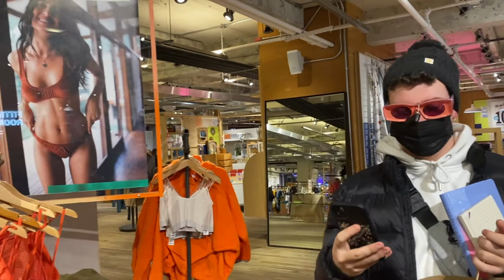Loving the new sunglasses, Harvey. Yeah. It's definitely a vibe. So simple.